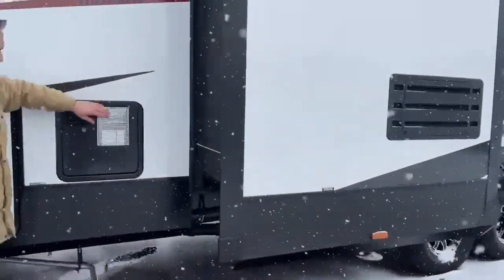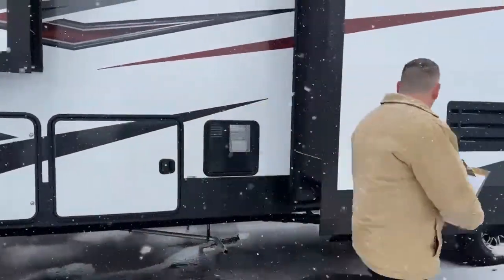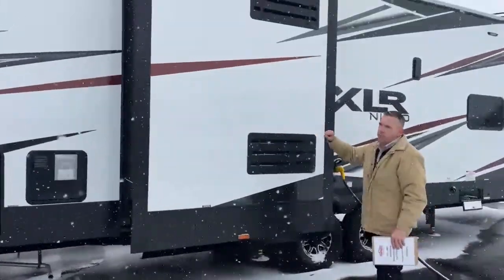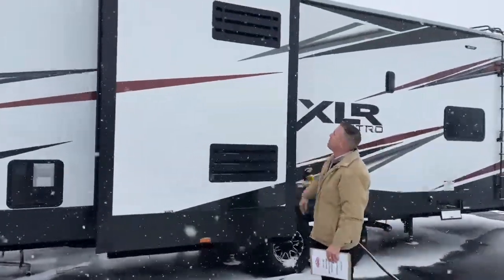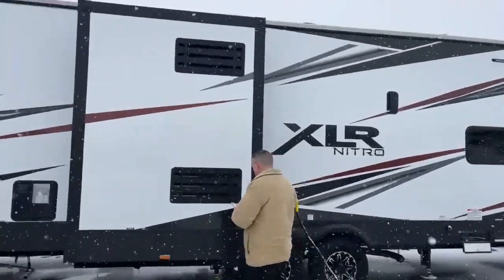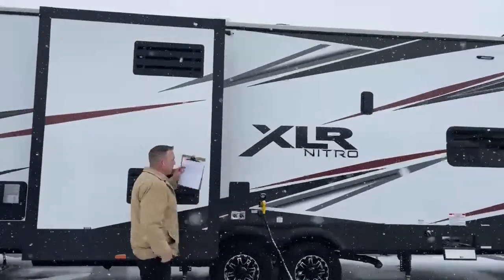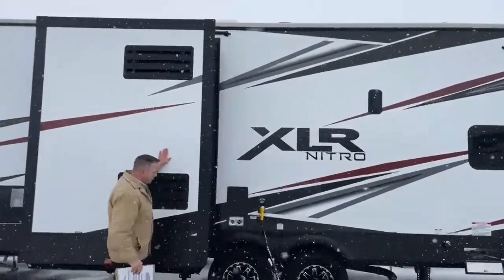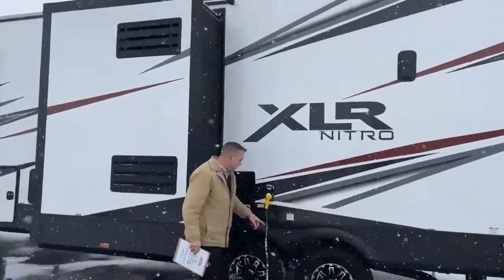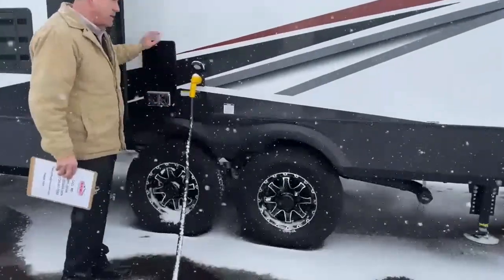At any rate, we do have a 6-gallon gas water heater. This is just access to your RV fridge under there. Here, hold on real quick. Sorry about that. It is a 3-slide unit. It is fiberglass. We do have 16-inch tandem alloy wheels, and this is your furnace. It's blowing nice and warm right there.